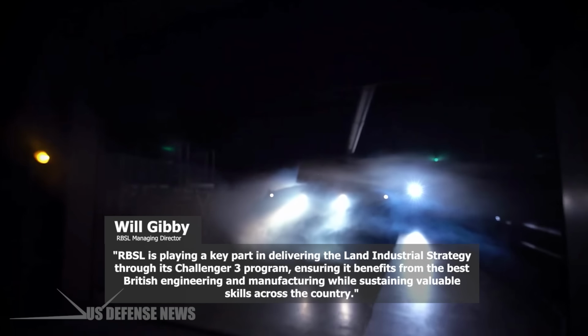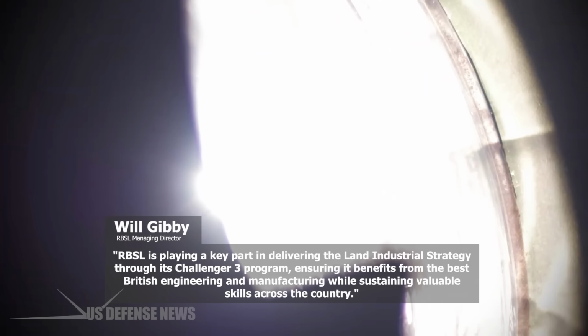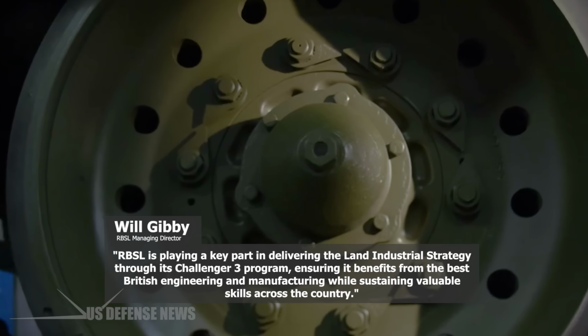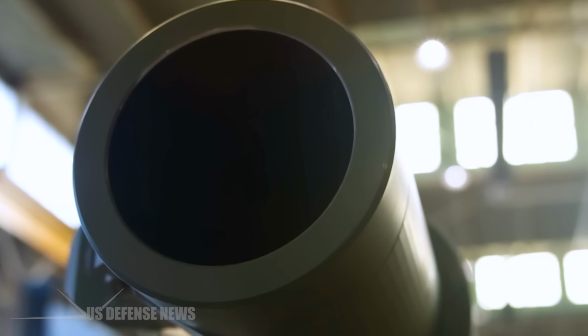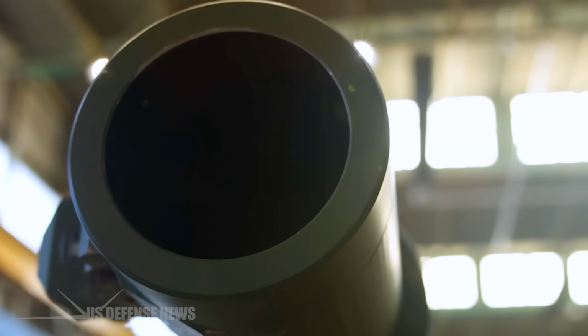RBSL Managing Director Will Gibby said, RBSL is playing a key part in delivering the land industrial strategy through its Challenger 3 program, ensuring it benefits from the best British engineering and manufacturing while sustaining valuable skills across the country. Delivery of the first pre-production Challenger 3 and the commencement of trials marks a critical milestone in delivering this impressive capability to the British Army and will provide our soldiers with a world-class main battle tank made here in the UK.